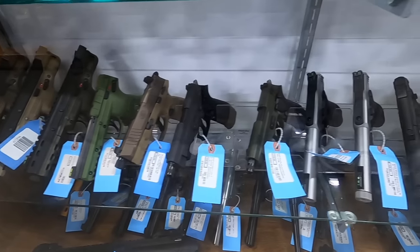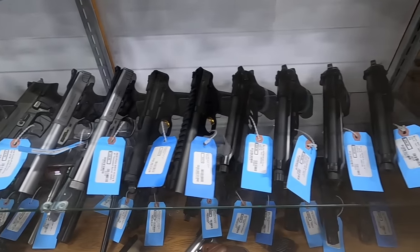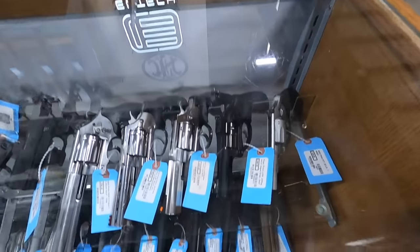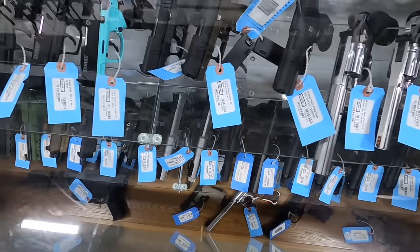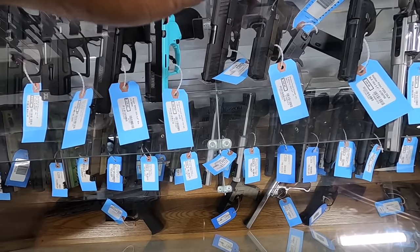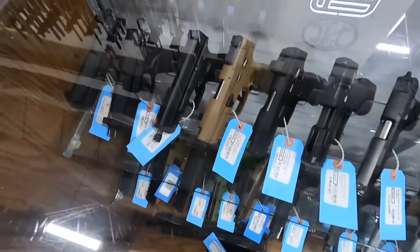All right, we're in the Kel-Tec section. It's a bunch of different stuff here. I mean, you can see it all. You see your Berettas up in there. You have your revolvers right there. You got that little banger, that Walther P22Q. All right.